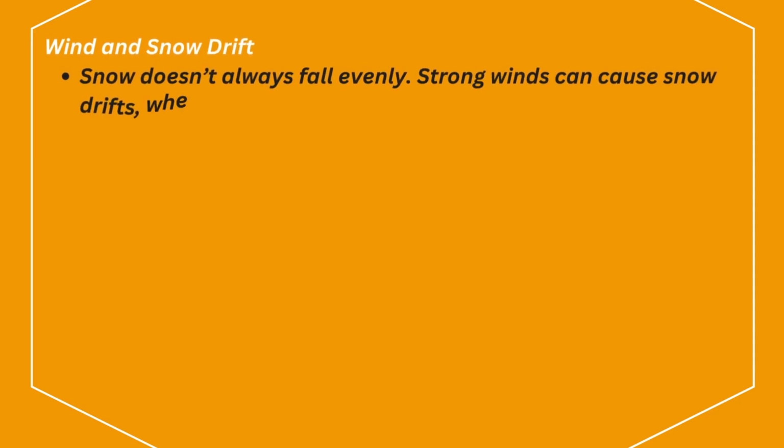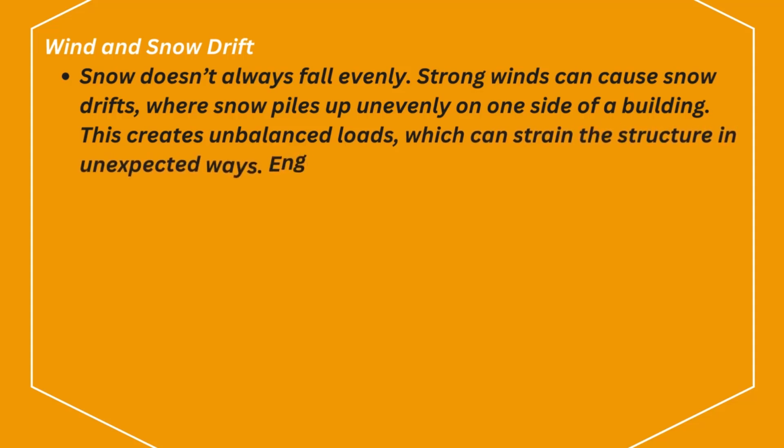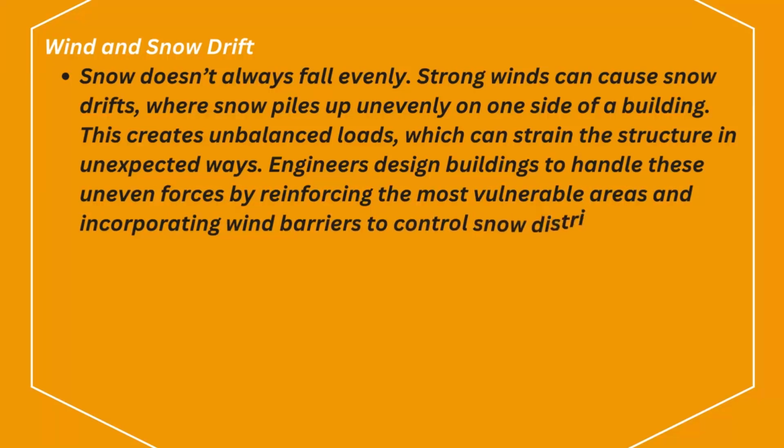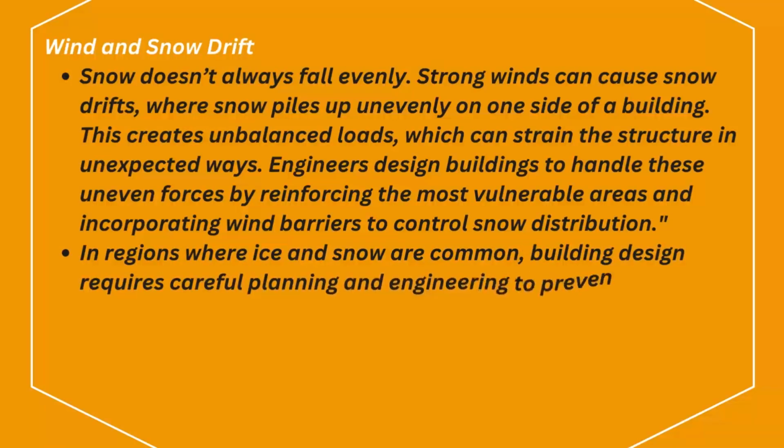Wind and snow drift. Snow doesn't always fall evenly. Strong winds can cause snowdrifts, where snow piles up unevenly on one side of a building. This creates unbalanced loads, which can strain the structure in unexpected ways. Engineers design buildings to handle these uneven forces by reinforcing the most vulnerable areas and incorporating wind barriers to control snow distribution.